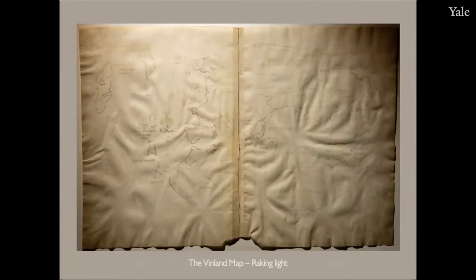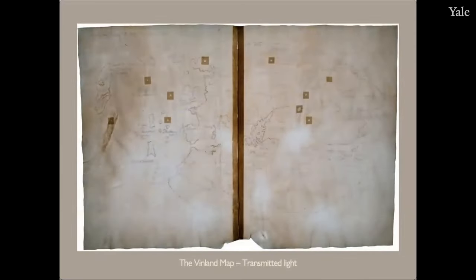Seen in raking light, the Vinland map shows us it's had a hard life. In transmitted light, the patches and the strip joining the two halves of the map are more easily seen. One of the patches covers a flaw in the parchment rather than a wormhole, and an area of abrasion is visible at the left of the map.